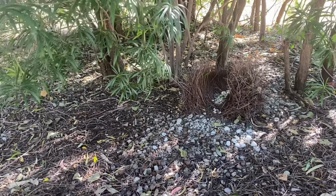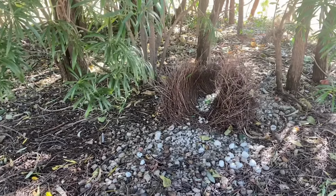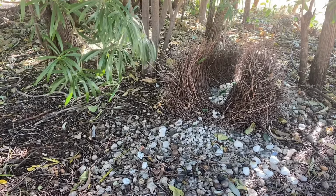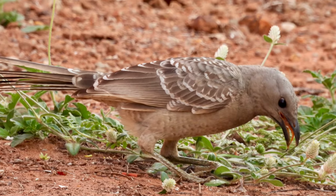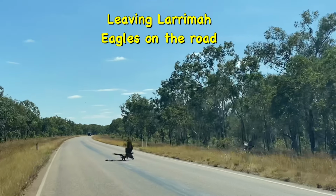Look what Glenn discovered in the yard of Larimer Pub, below some trees. It's a bower's nest. He was lucky enough to see the bower too. I'll put a photo up for you. He's been very busy. Slow down for the eagles, they're slow.